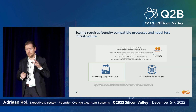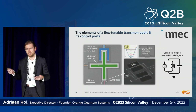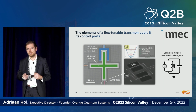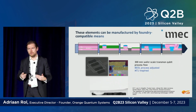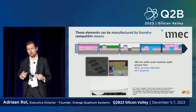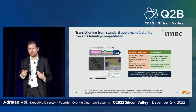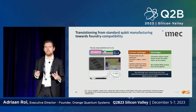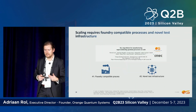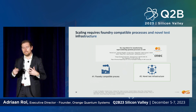And the interesting thing, which is really surprising if you think about it, is that if you want to make quantum chips, and this is, for instance, an image of a superconducting device, then this is already possible with today's technology. This is a publication that IMEC made about the subject. They've also shown the same with spin qubits. There's also similar publications by Intel on spin qubits. But it's not a secret that you can actually make superconducting devices with foundry-compatible processes. So the technology is there. So if the technology is there, what's then really limiting us? And then we really get to the novel test infrastructure. And for that, I need to go a little bit more technical.